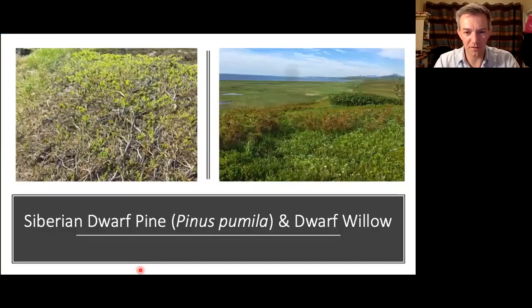So to give you a bit more of a feel for the landscape, you're looking at a landscape that is battered by the elements. It's frozen for about 50%, if not more, of the year. And so the species that grow there, I'm talking about plants now, have to be incredibly resilient to this landscape and these factors. So what you end up having is a lot of dwarf things. So we've got dwarf willow on the left and dwarf pine on the right.